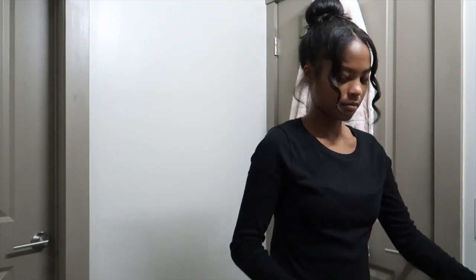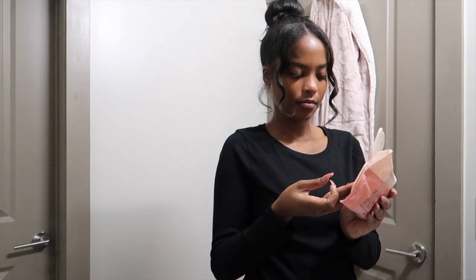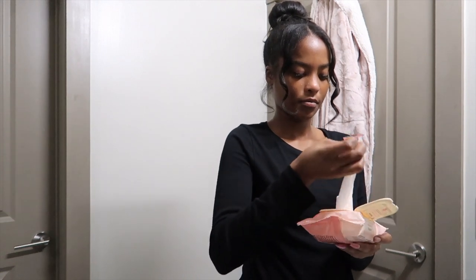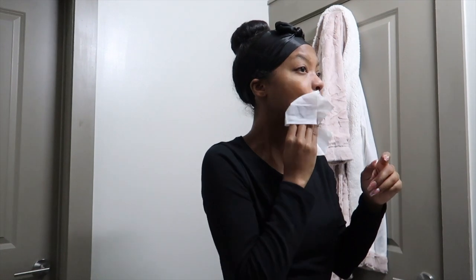The first thing I like to do is take off my lashes, y'all. Honestly, this is one of the best feelings at the end of the day. Then I go in with my Aveeno Ultra-Calming makeup face wipes, and this just helps remove any dirt, oil, lash glue, anything that I use on my face. It just helps remove all of that off my face.